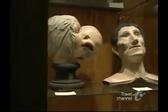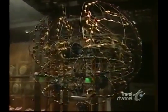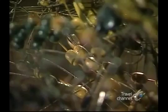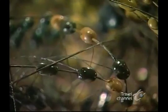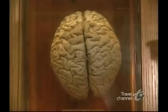Lessons learned from the Mutter displays extend to every discipline. This oversized phantom brain is one of the most prominent exhibits. Created by a Swiss artist in 1884, it illustrates the working systems of the brain, each distinguished by a different color. Meanwhile, real brains have been preserved from victims suffering everything from epilepsy to tumors.